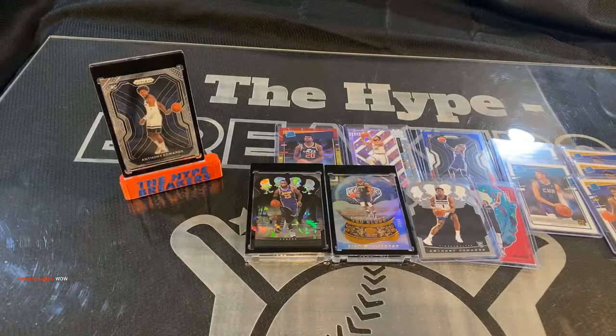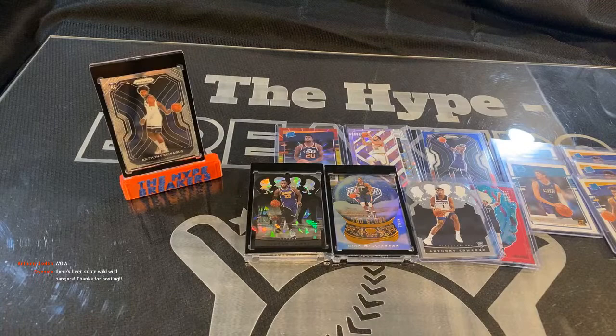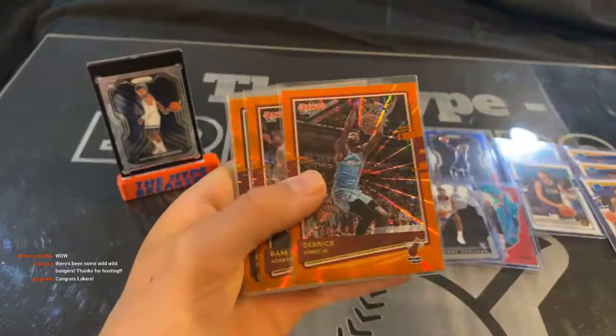Wow. All right, let's review our top cards from tonight's break. Okay, we're going to start off with our orange lasers. We got Markkanen, Dennis Smith Jr., Redick, Jones Jr., Adebayo, Garland, Gasol, Hayward, Beal, Covington.